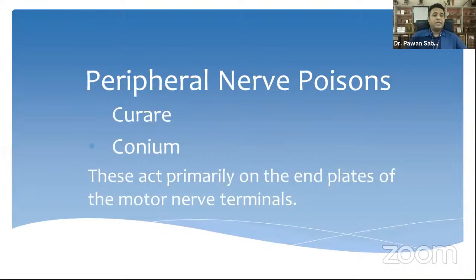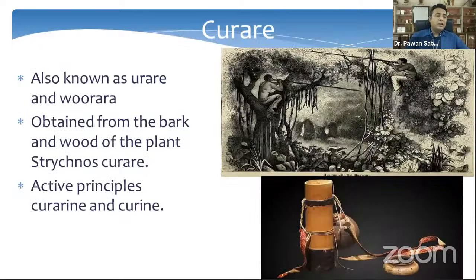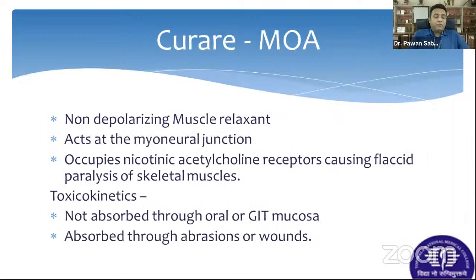Now, the first poison, that is curare. It was used in earlier days as an arrow poison. It is also known as curare or woorali. It is obtained from the bark of the wood of the plant Strychnos curare, and it contains curarin and curine. The mode of action of curare: it is a non-depolarizing muscle relaxant. So exactly opposite to the action of strychnine, it is a muscle relaxant. It acts at the myoneural junction, occupies nicotinic acetylcholine receptors, causing flaccid paralysis of the skeletal muscles.